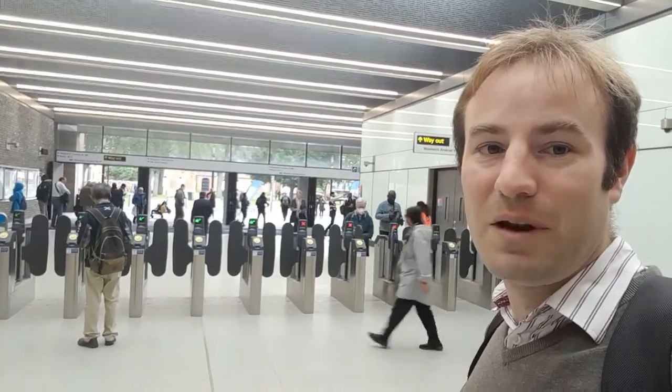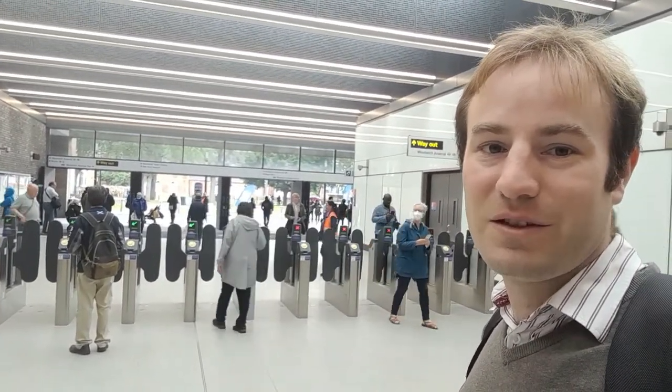It looks like it's just started to rain. We'll have a look at what's outside, and I'll be back in to go to the final station, which is Abbey Wood.